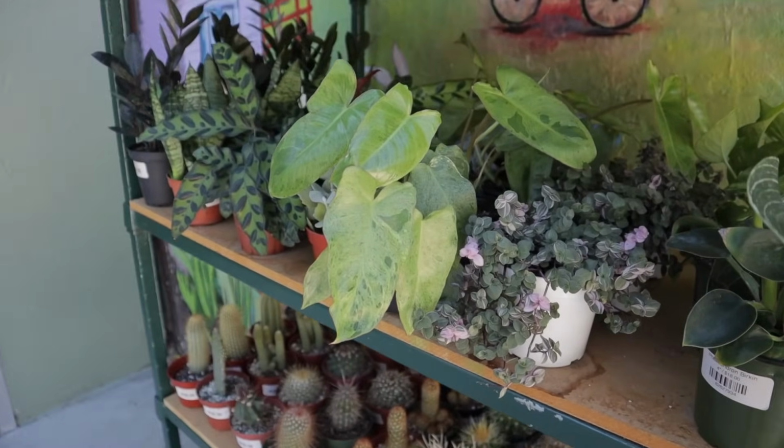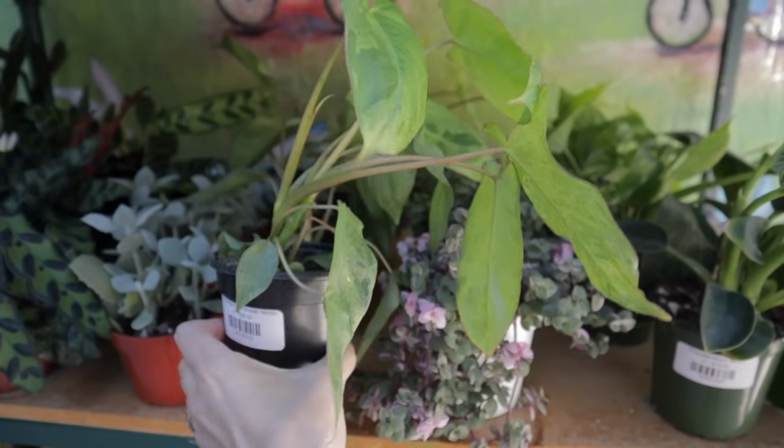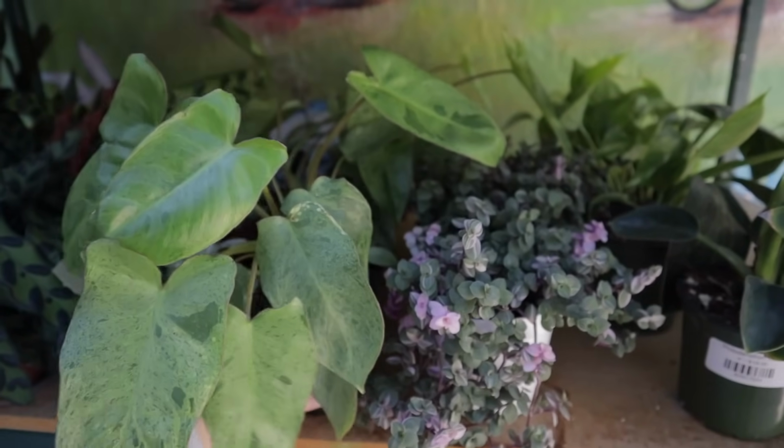I will definitely be back. This place is so cute. I'm obsessed, and I did pick out a plant. I was completely torn between two different plants. I definitely thought the Paraiso Verde was a great deal. It was $36. It's a nice, cute-sized one. It had some nice variegation.